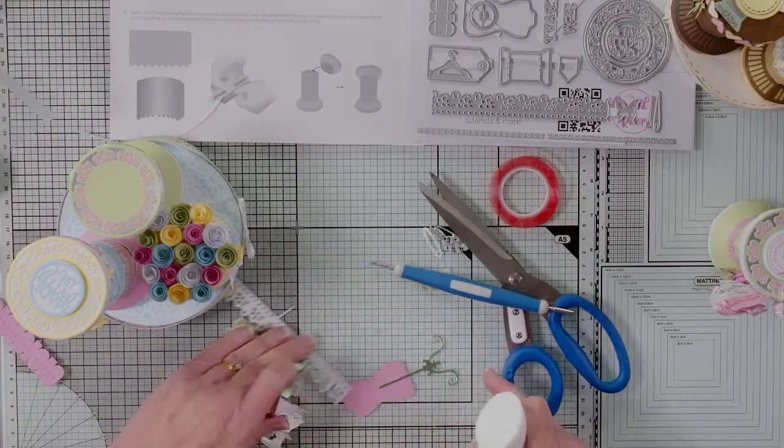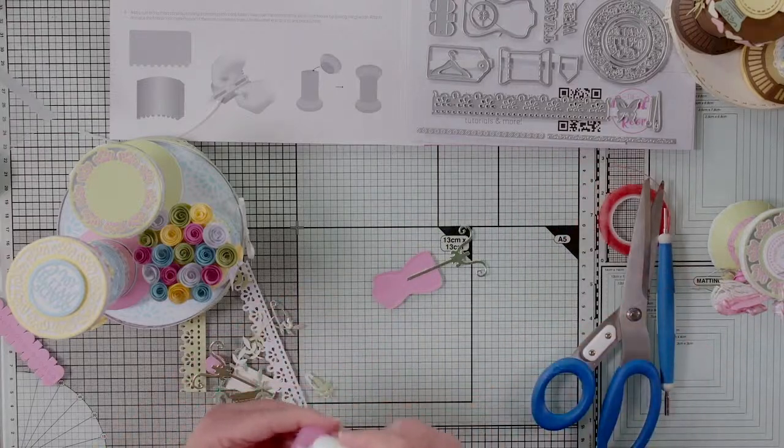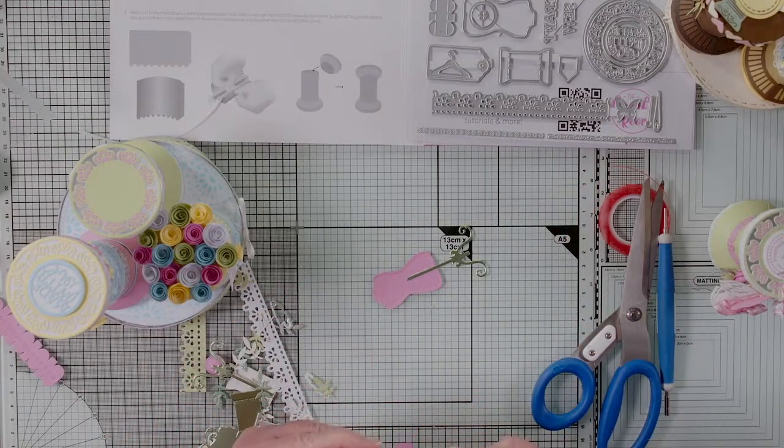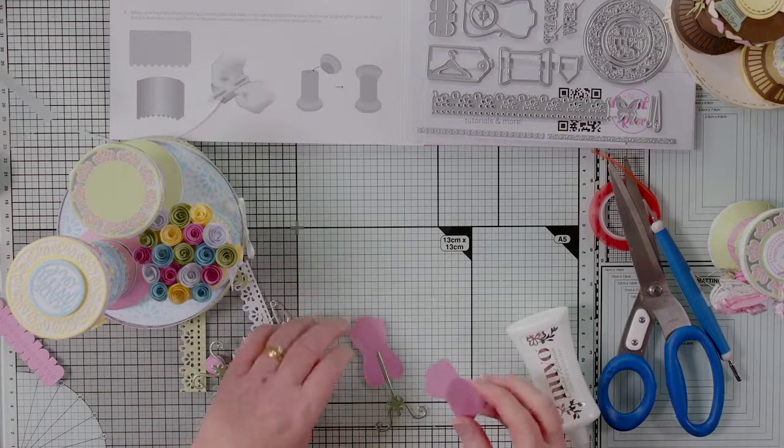Let me move all these bits and come back into the centre. Has that got a slight green to that card? It does have a slight green. It's not spring silver. No, it's the other one. We got two.